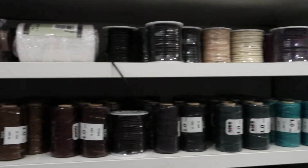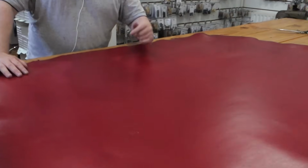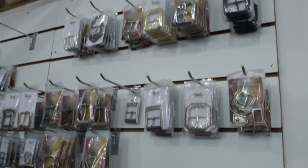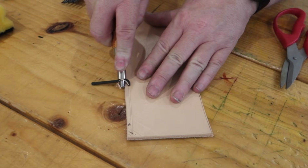We have a beautiful veg tan shoulder here, lovely aniline finish, great colour, and this is about 3mm. So this is ideal for somebody who's making a bag. We sell veg tan leather, chrome tan leather, lambskin, goatskin, buffalo, you name it, we'll sell it. We also do classes two or three times a month.